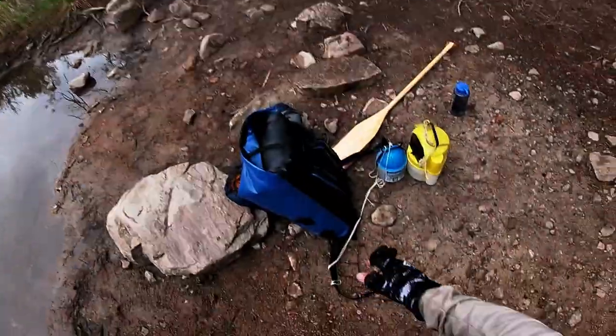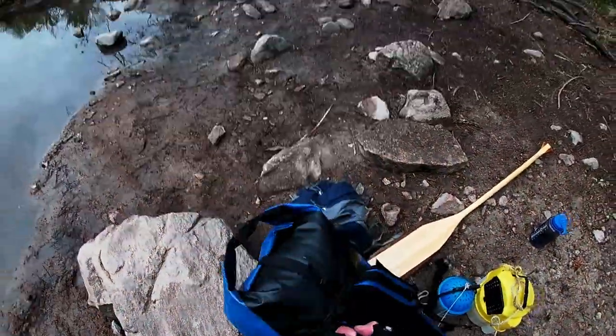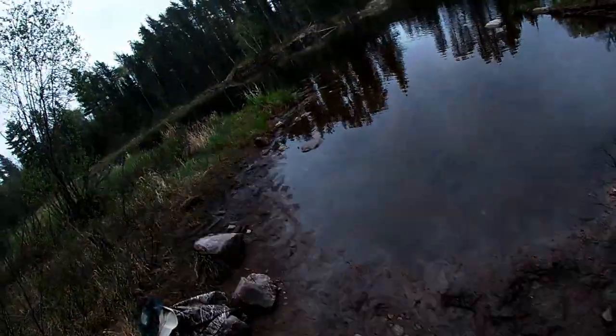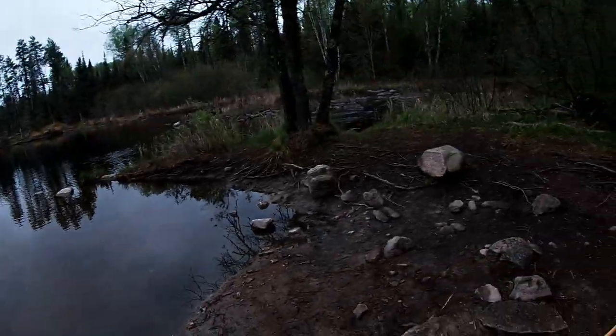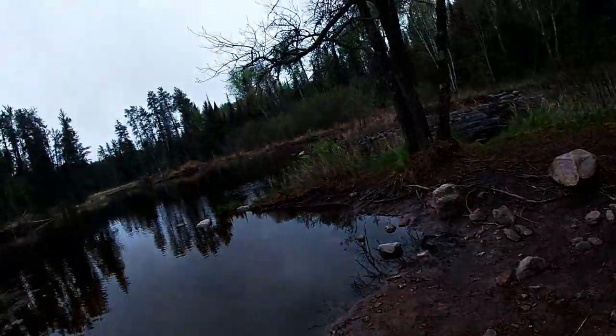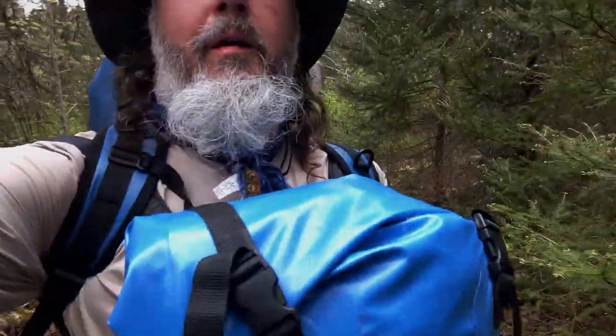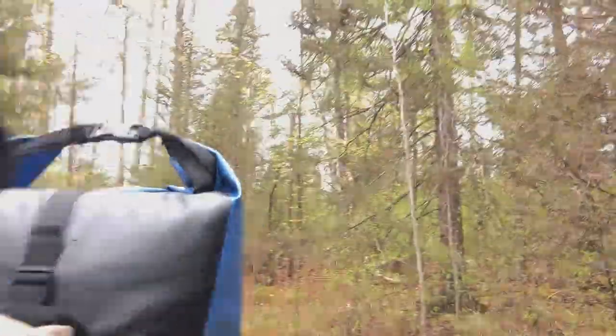Front pack. Backpack. And grab some miscellaneous stuff. And we're off. Got a couple packs on. Got the food pack too. My beard is a mess.